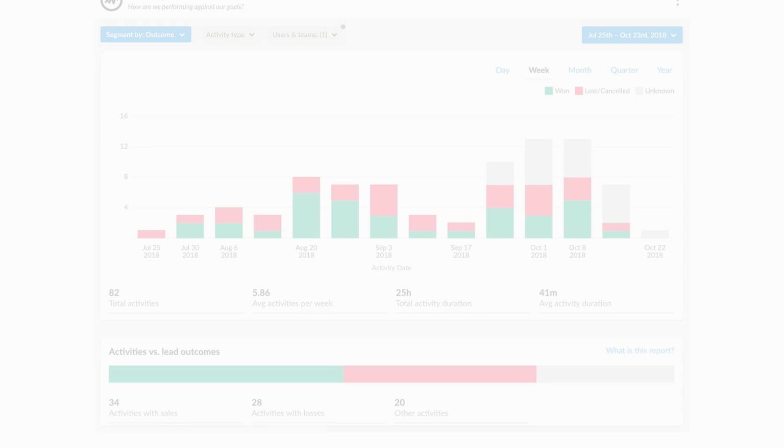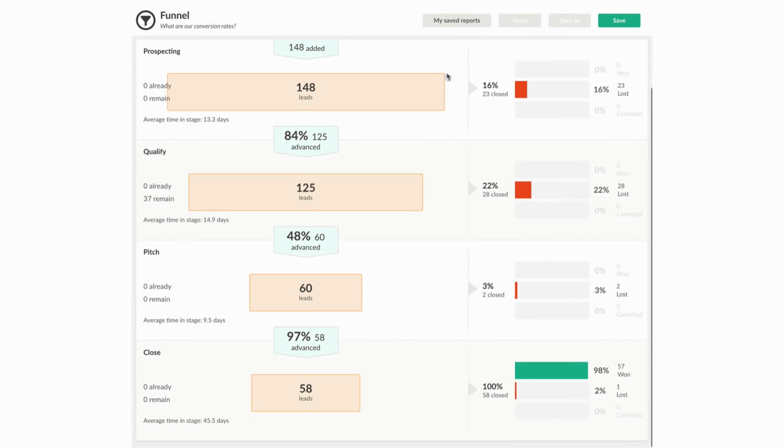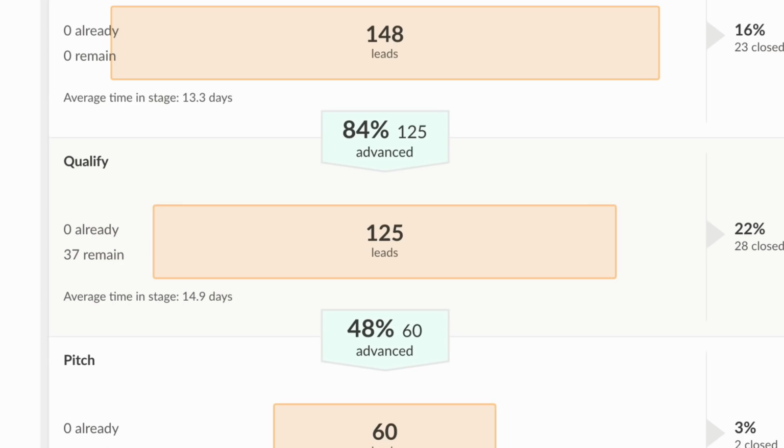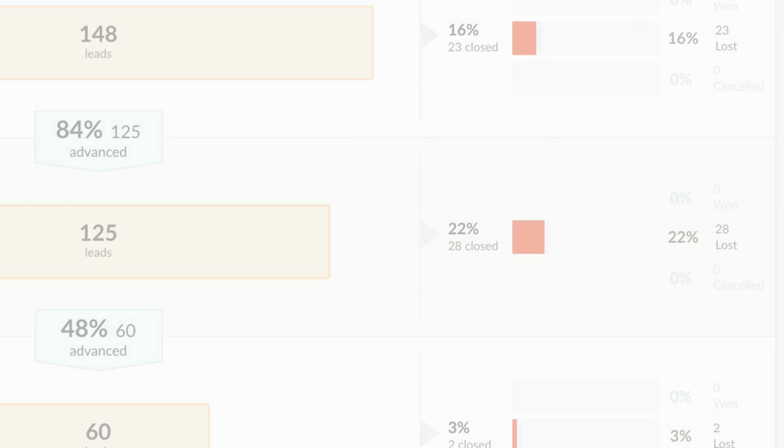Okay, earlier we talked about how important a sales process is and how Nutshell helps you to automate it. Our funnel report helps you measure it. At every stage of the sales process, we can understand how long it takes leads to move through that stage and how frequently leads are stalled or lost from that stage.